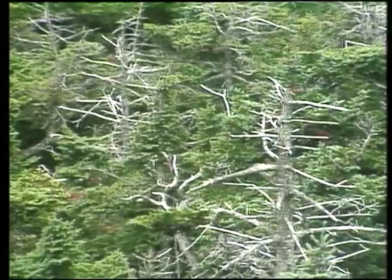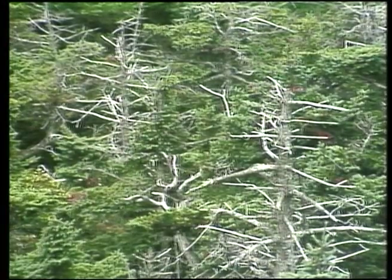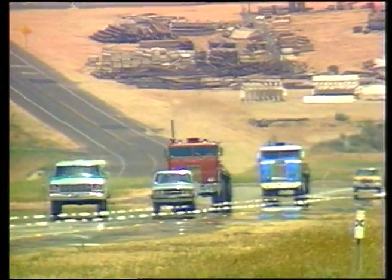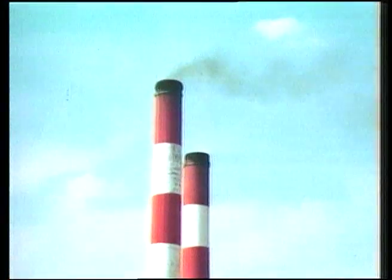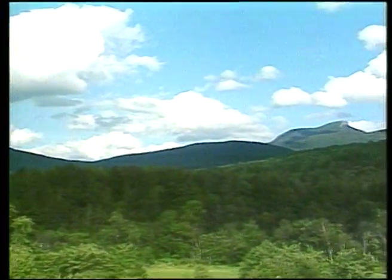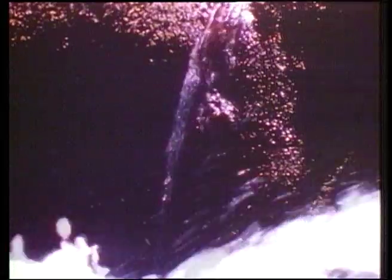One theory why forests are dying is what's popularly referred to as acid rain. Pollutants caused by the burning of fossil fuels get into the atmosphere, are moved around our planet by air currents, and fall back to Earth in the rain and are absorbed by the plants and trees.